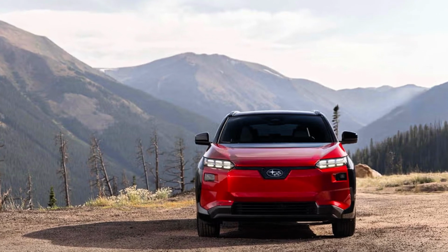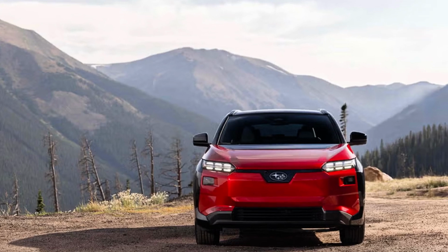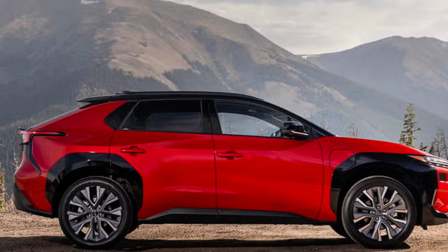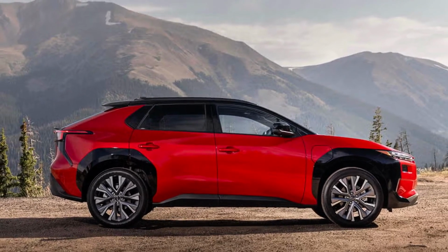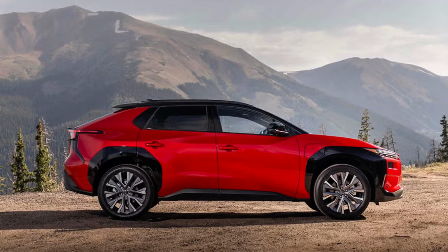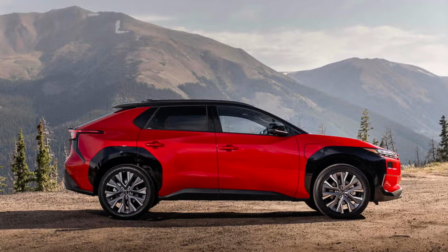Subaru says the 2026 model's range increase is a result of more efficient motor designs and some other small adjustments here and there, such as a further aero-optimized rear spoiler and side mirror caps, lighter carpeting, and wheel bearings that reduce friction by a claimed 18%.